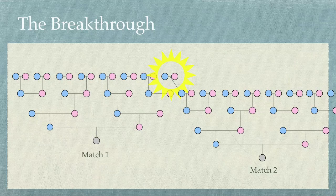Certainly, if you find 3 or more matches who share a common ancestor, it's not a coincidence. That person, or maybe their parent, is your ancestor. Congratulations, you found part of your family.